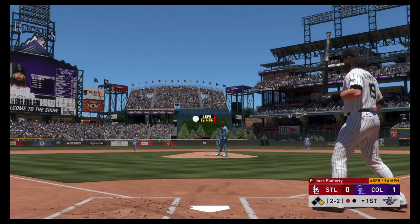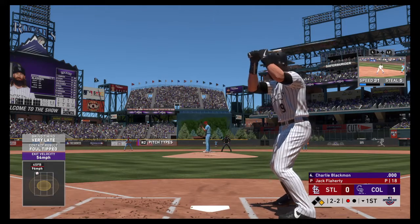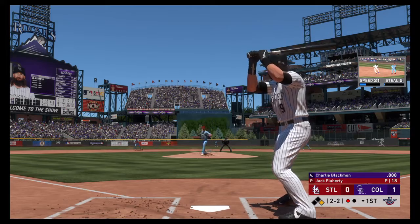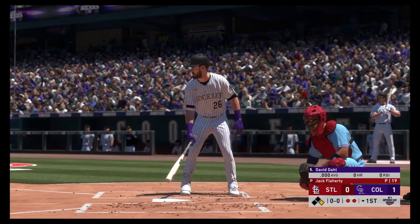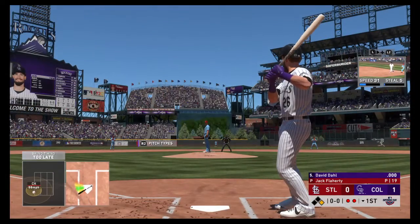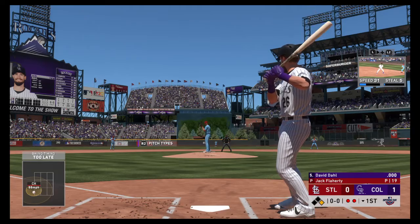And it's fouled away. Runner on first with one down. Swing and a miss on the changeup, and there are two gone. David Dahl to the plate now. He takes his first cuts in this one with a man at first and two away.